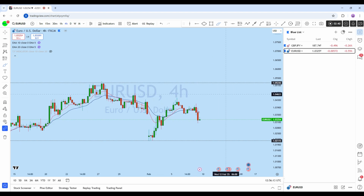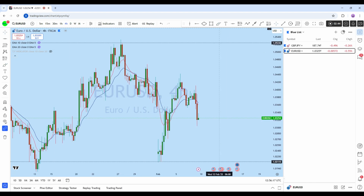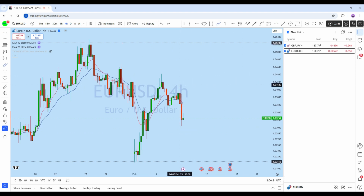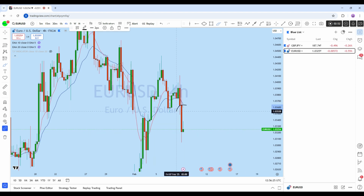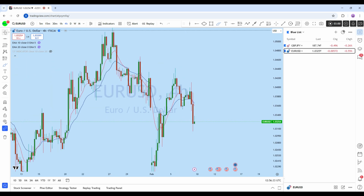Now looking at the 4-hour chart on EUR/USD, we can see that there is a double top here, and with the double top formation, the market managed to break below with stronger momentum. A 4-hour bearish candle with a healthy body and long wicks on both sides has given further probability for EUR/USD to drop again.